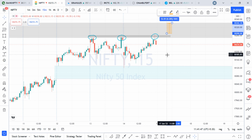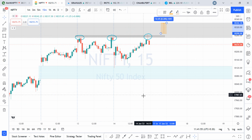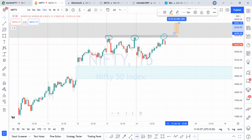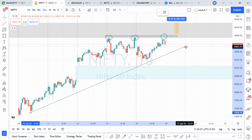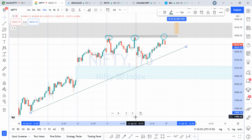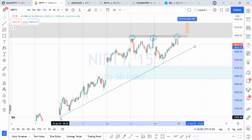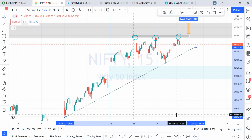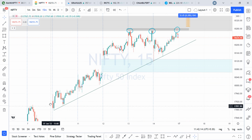Once again, not a very convincing setup given the fact that there has been quite evident selling on the top for Nifty. What can happen on the lower side? On the lower side, if you see, I can very well create a trend line, which is a perfect trend line. If you see even further as well, this is a perfect trend line, 45-degree angled, and so many times this has been respected so far.